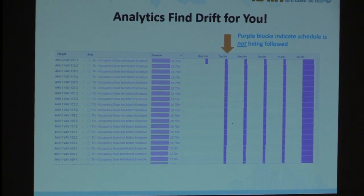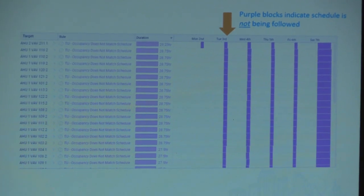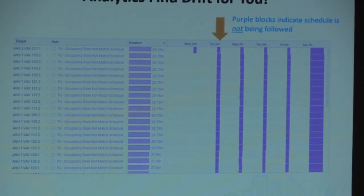It does not correct it automatically, no. And we'll get to how you get through that process. Great question. Yeah, I don't want to oversell it. There's no robots out there fixing the dampers.